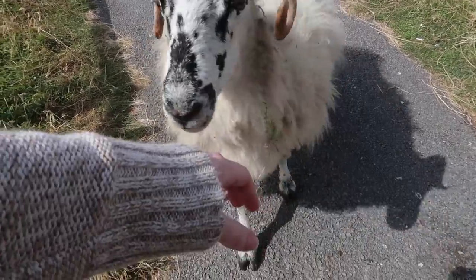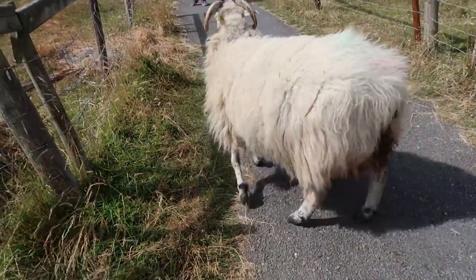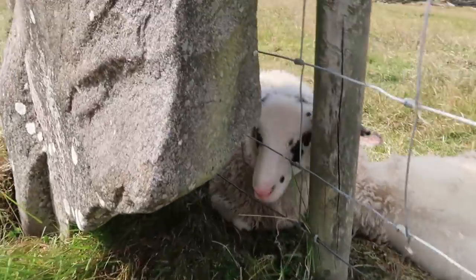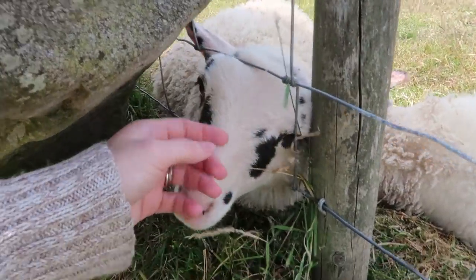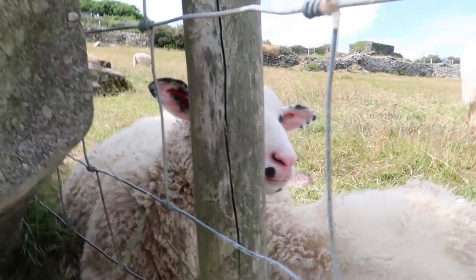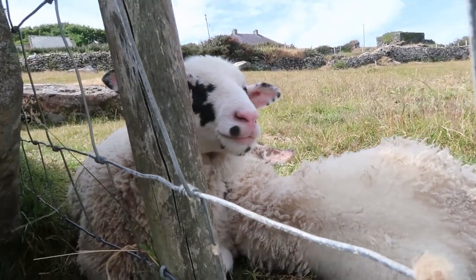Hi. You don't have food. We decided to get away from the town a little bit in order to pet baby animals. That's what's happening. Isn't it? Hi, little baby animal. Little sheepy sheep. Hi, little sheepy sheep.